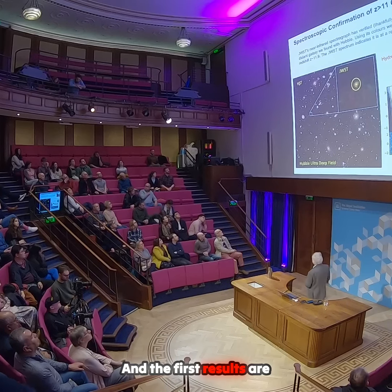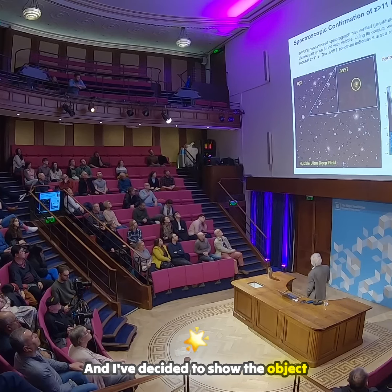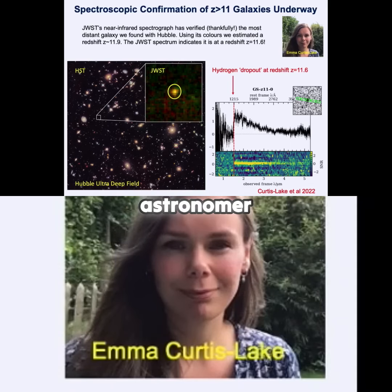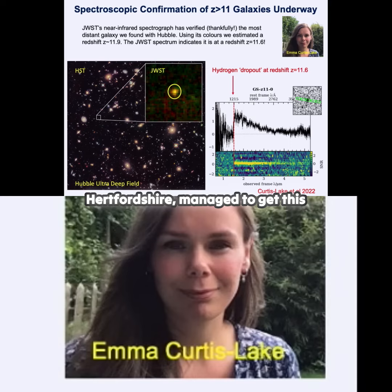And the first results are very promising, and I've decided to show the object that we found with Hubble that we thought was at 11.9, but we weren't sure. And Emma Curtis Lake, who's an astronomer at the University of Hertfordshire, managed to get this spectrum. And here's that hydrogen absorption. There's no question. It's at a redshift of 11.6, so we're very pleased about that.